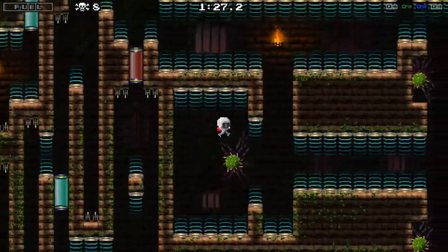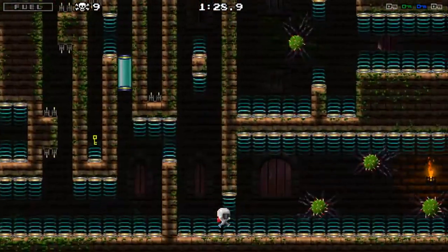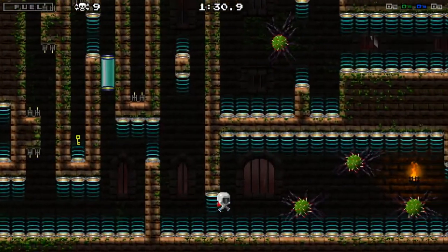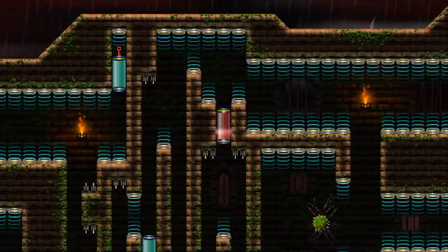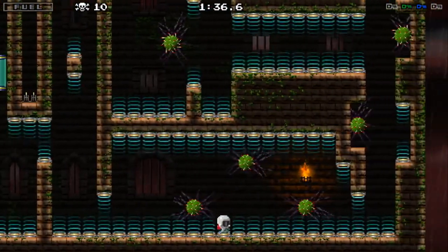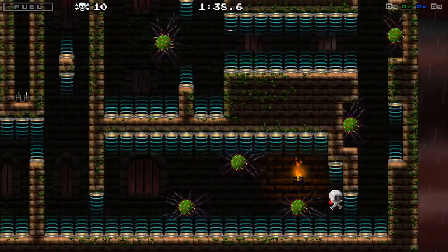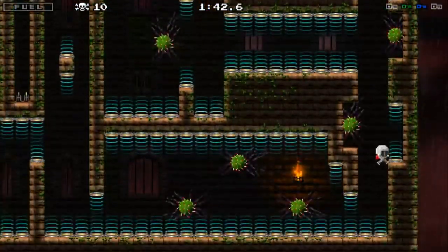Actually, I might end up doing this whole level. Nope. I'll give it like one or two more shots. I'm going to die to this. I guess that they pulsate when their spikes are going to be fired. Otherwise, they're kind of just a blank sprite or motionless sprite.